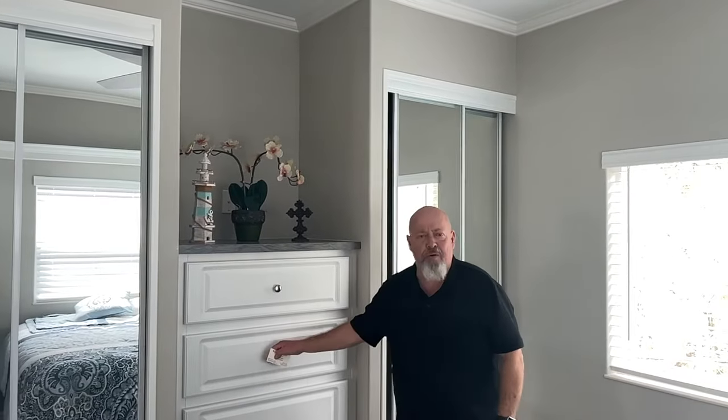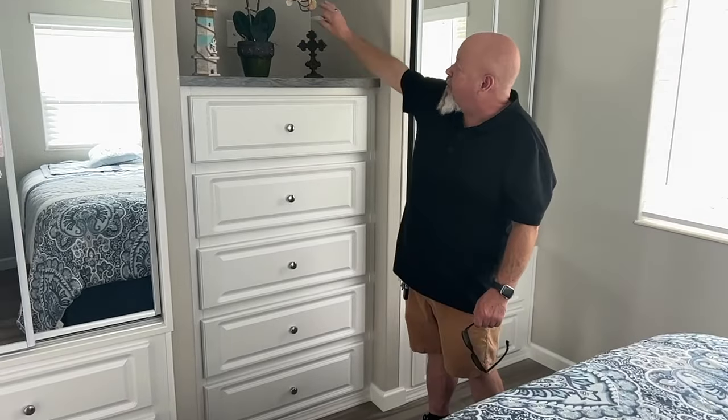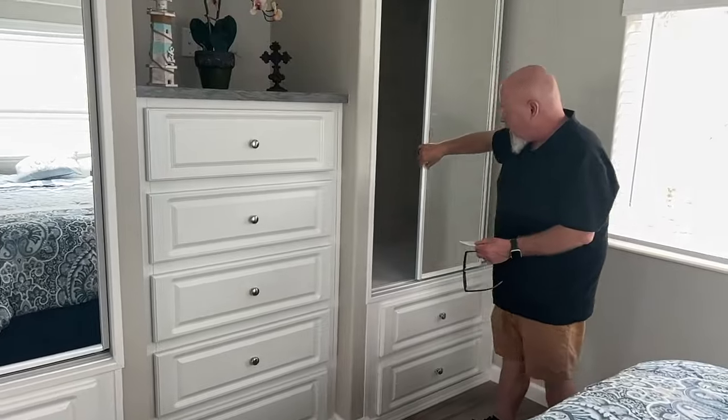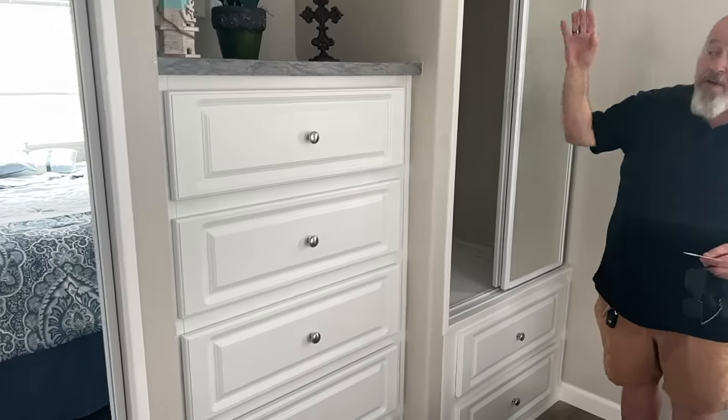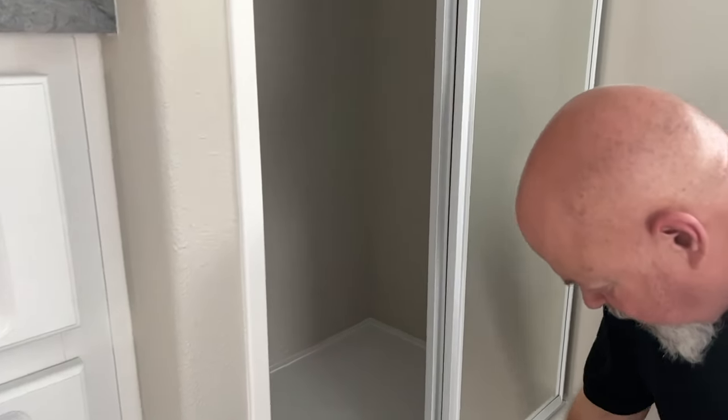You've got these huge drawers on this chest of drawers. Just huge. You've got a little counter space here if you want to mount a TV up there and watch TV or just put knickknacks. You've got sliding mirrored doors. I don't like the mirrors. I know you don't like the mirrors, but you know, you can replace that.